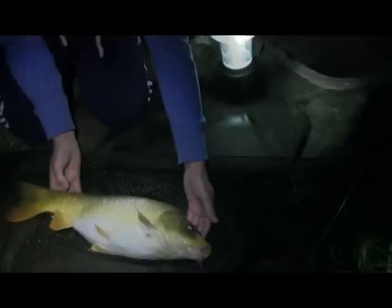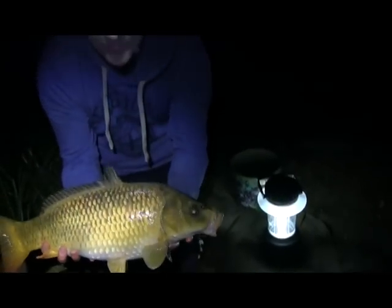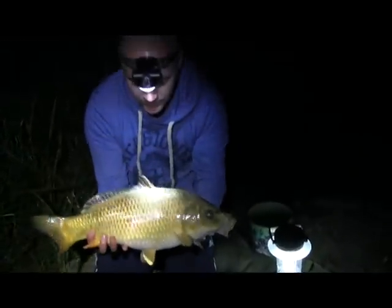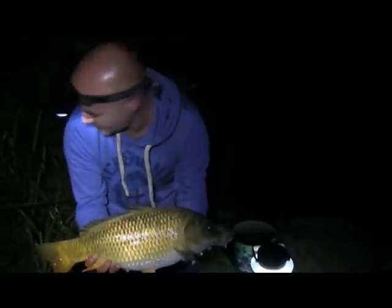Brilliant. Nice little fish out. Nice markings on it. Lovely colours on the head, isn't it? It's almost like a crossbreed, isn't it? Yeah, we've got that one out. Let's have him back.